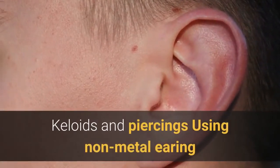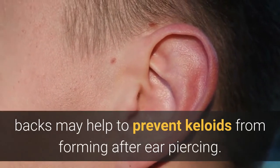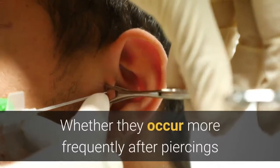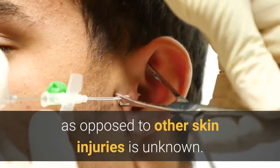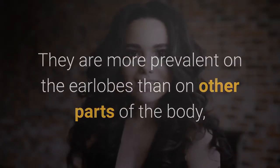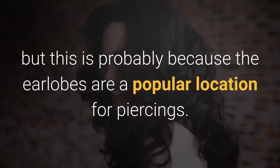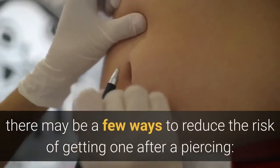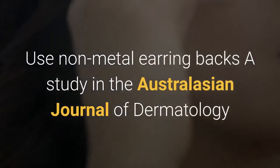Keloids and piercings. Using non-metal earring backs may help to prevent keloids from forming after ear piercing. Keloids often develop after piercings. Whether they occur more frequently after piercings as opposed to other skin injuries is unknown. They are more prevalent on the earlobes than on other parts of the body, but this is probably because the earlobes are a popular location for piercings. Though preventing keloids is not always possible, there may be a few ways to reduce the risk of getting one after a piercing. Use non-metal earring backs.